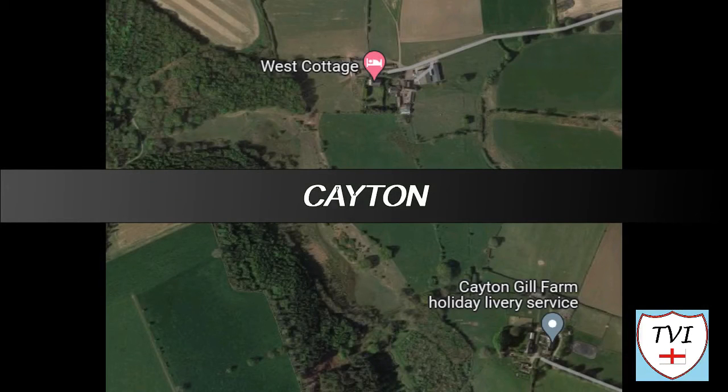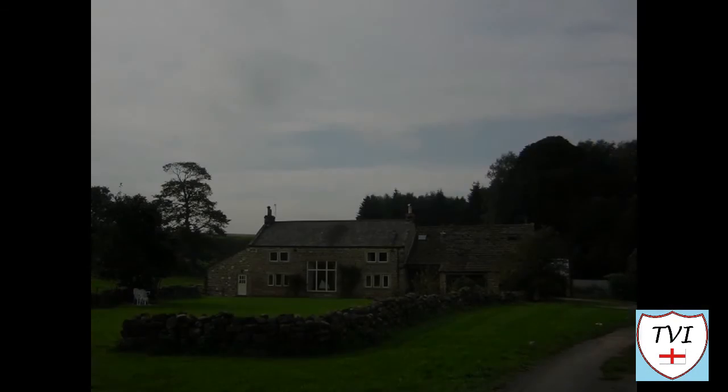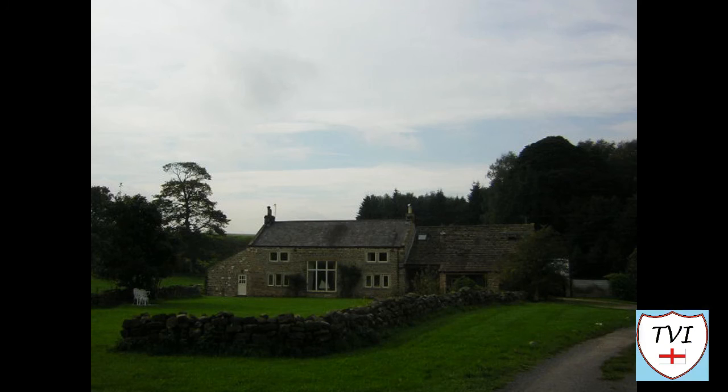Cayton is a deserted medieval village which lies to the west of the A61. It was the site of a monastic grange, effectively a farm run by a monastery. In this case, the monastery was Fountains Abbey and Cayton Grange was one of its earliest. It specialised in fish farming, and as you can imagine, it had lots of fish ponds.